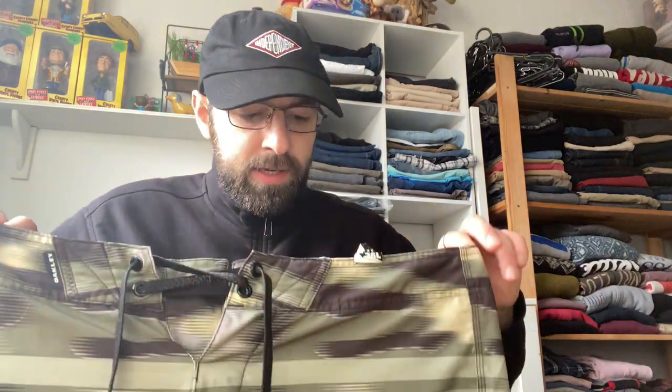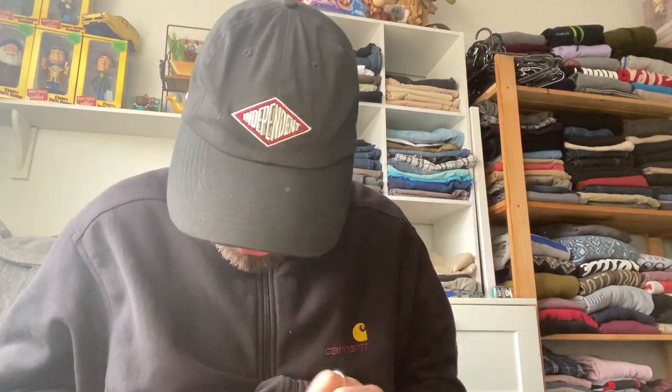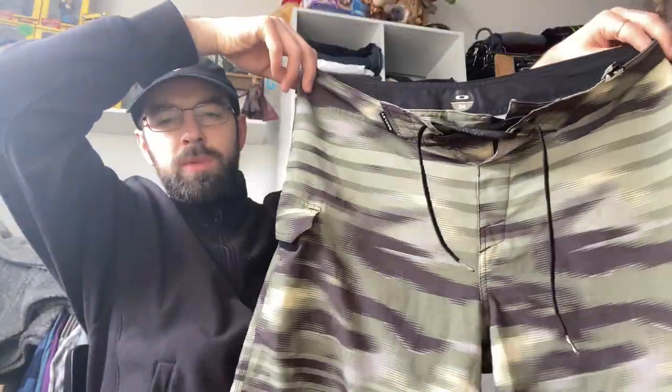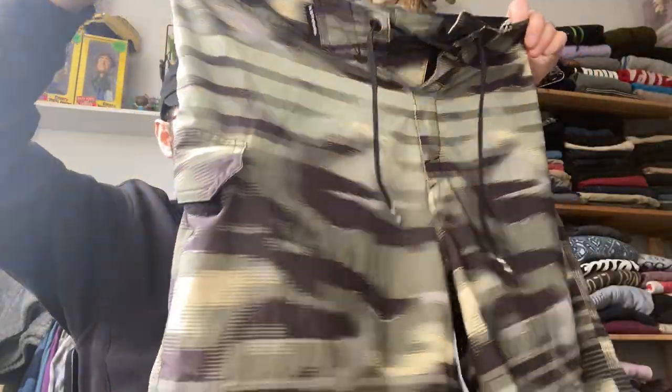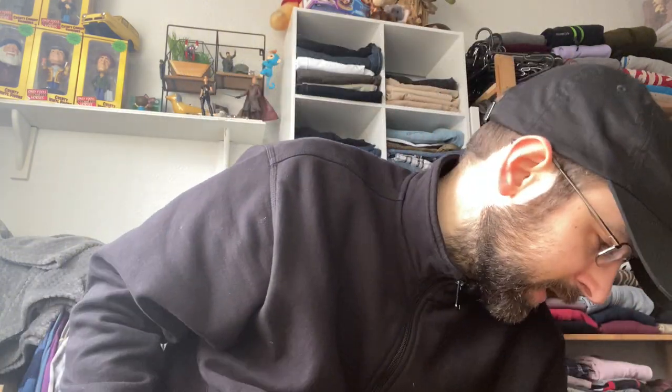Bargain. We got some Oakley shorts. I just said the other day, I've never sold anything at Oakley. And then I found like two things in quite quick succession. These were £3. They're like a board short for surfing, swimming. You know what I mean? Quite a nice little camo-ish design. So probably 10 to 15 on them.